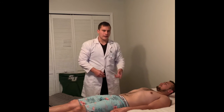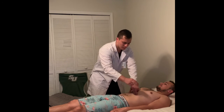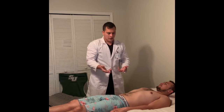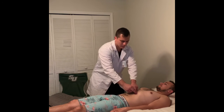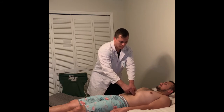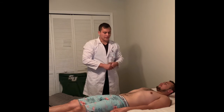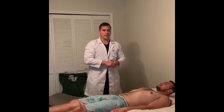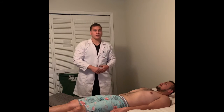Okay, now I'm going to move up to the last quadrant, the left upper quadrant. My patient being my brother, he has a normal dullness sound, which is most likely from the spleen. Okay, so I finished the left upper quadrant. My findings were inconclusive. Any signs and symptoms with that? It's a little tender. My patient has a little bit of tenderness in that left upper quadrant, but I can't say for sure what it was based on the inconclusivity of the percussion test.